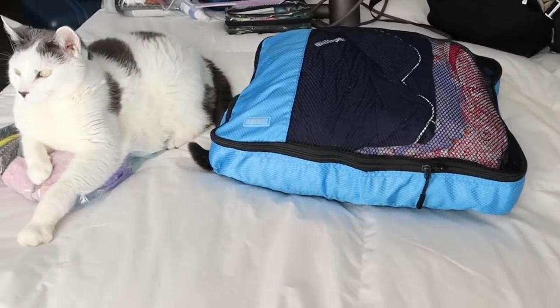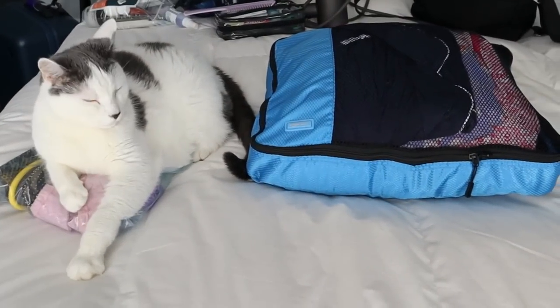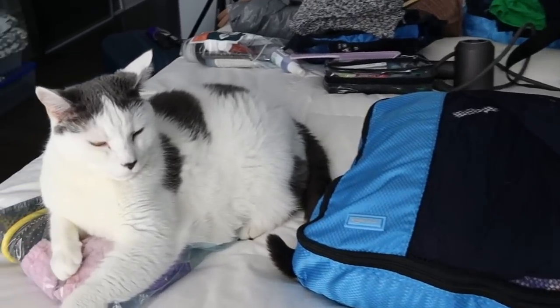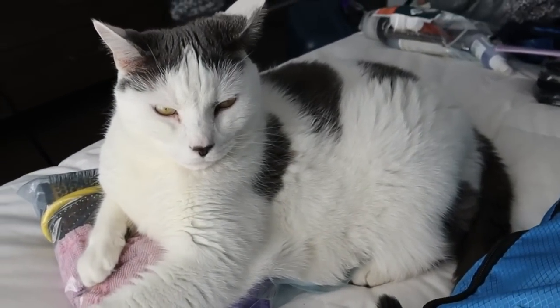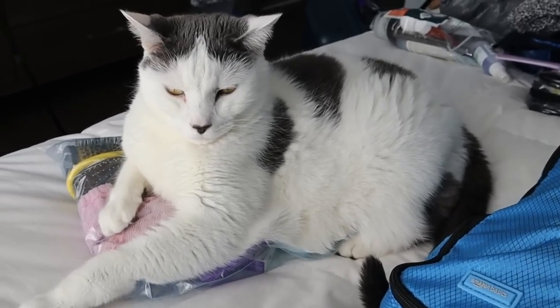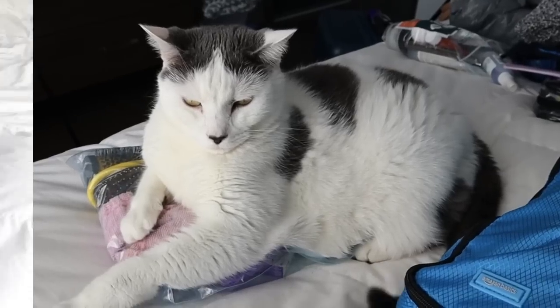Clearly somebody does not want me to go. Are you going to get in my suitcase, buddy? I'm going to miss you. Yes, you're such a handsome young man. Mommy loves you so much.